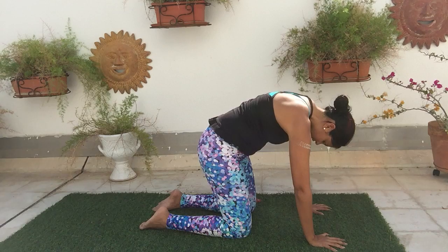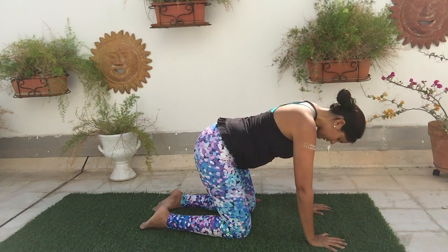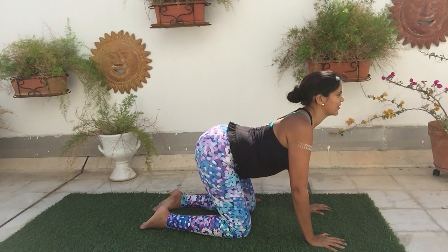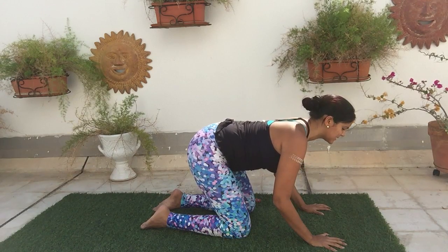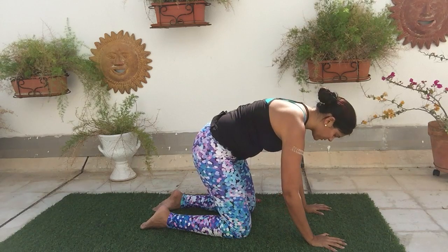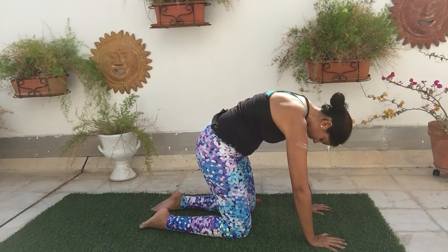And on the inhale, slowly lift the tailbone, lower back, mid-back, between the shoulders, and finally upward. And as you exhale, a little bend of elbows will give you that momentum to tuck the tailbone, lengthen it down, lengthen up through the spine, middle back, and finally stretch away.